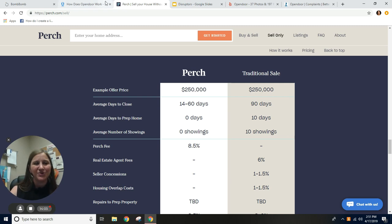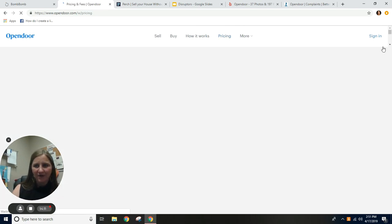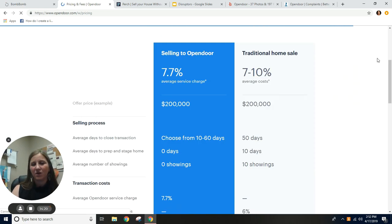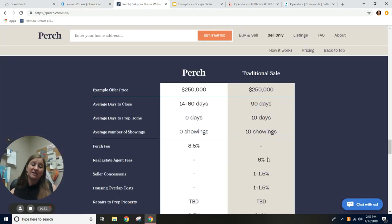I want to show you this too, actually, on Opendoor's website. Pricing, here we go. On Opendoor's website, they have the average fee is 7.7%. And I have seen reviews that said it was between 6 and 12% with Opendoor. So very interesting there. However, you see the traditional home sale. So our fees here in San Antonio in Texas, the traditional fee is 6% here. 3% seller, 3% buyer.